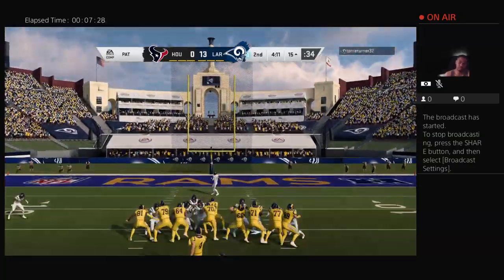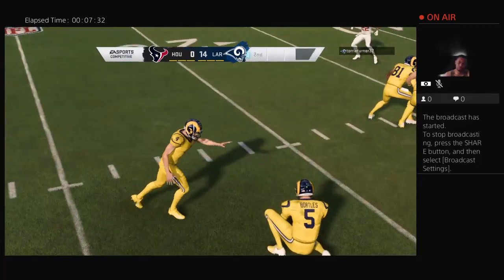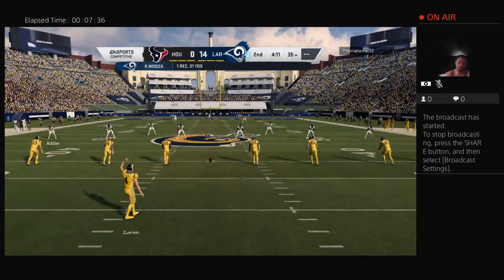Solid job up front, really just a solid job all the way around to get that one in. That was well executed, wasn't it? Well blocked, well run, end result, 6 points. Touchdown.